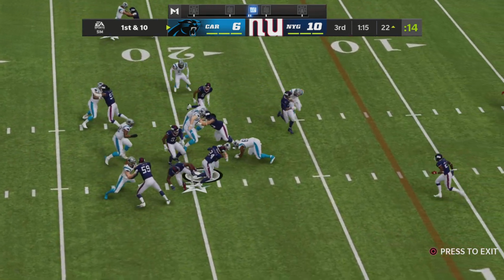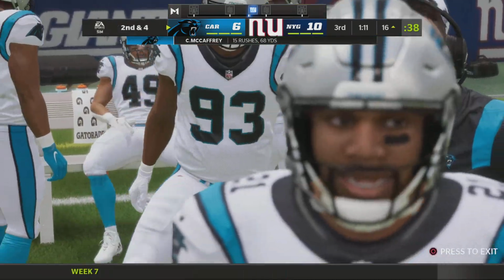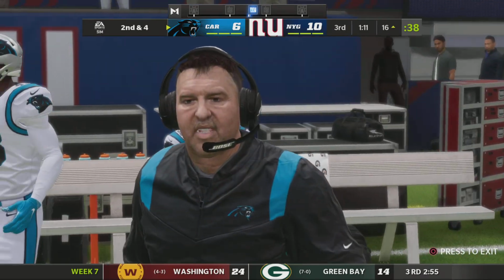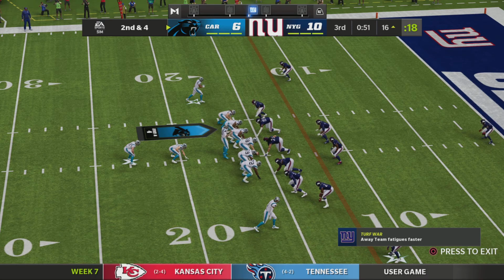Here's McCaffrey. He'll get a nice chunk there on the 1st down run, and it's 2nd and 4. And there we saw one of the downsides of blitzing during a rundown, because sometimes you get out of your gaps. You don't fit the run quite as well because you're headed towards the ball carrier with abandon.